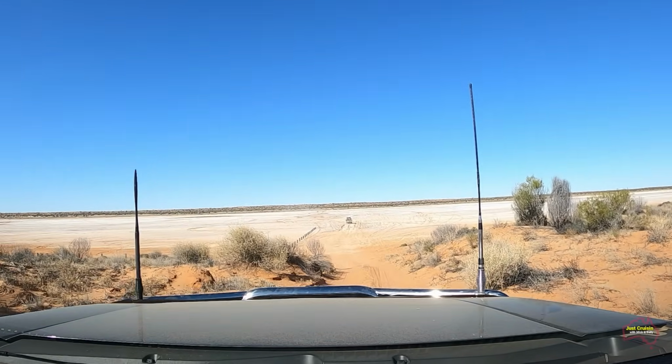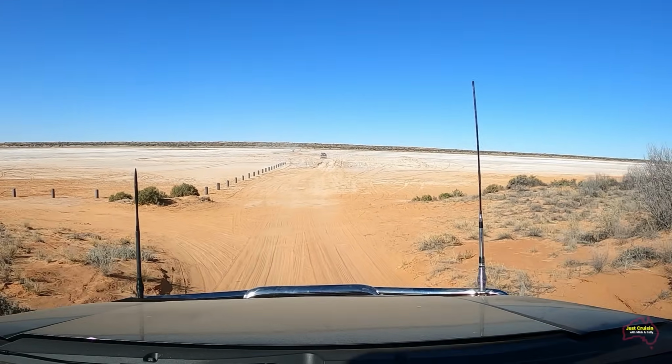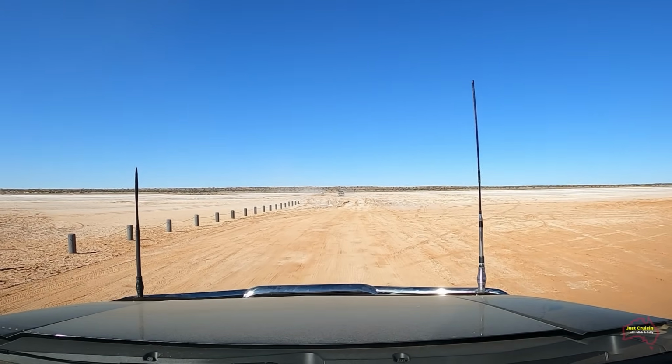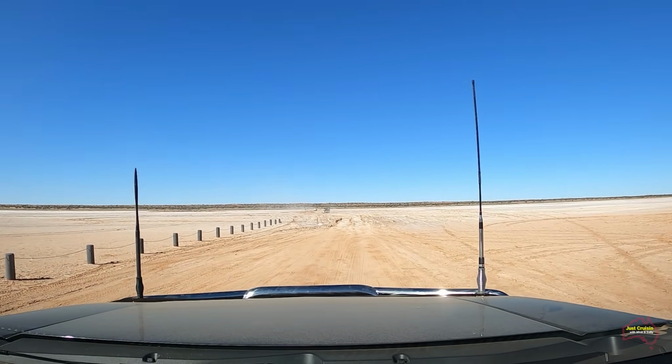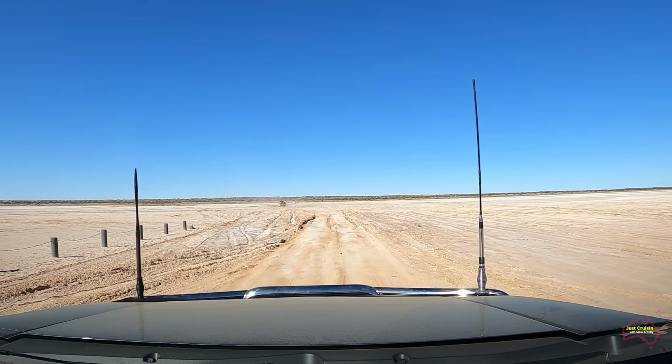We crossed over a number of these salt pans on this trip, and it's something that you need to be wary of. If there's been some previous rain just prior to when you're going to cross one of these, it becomes very sticky. There were a lot of telltale bog marks that showed us that some people had either got caught or nearly got caught in the mud.